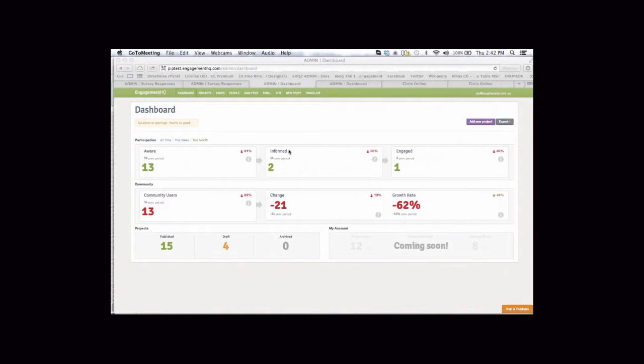Informed is where a user has taken an extra step. Now there's a whole range of actions, and all of this is documented in our help area, so you can go through to that for more information if you need to. But that second step could be something like going through to a second page. It might be downloading a document or clicking on a video to view it. So a user is not just aware, they've actually taken an extra step to learn some more information about the work that you're doing on your site.